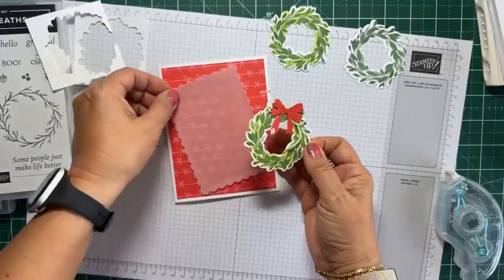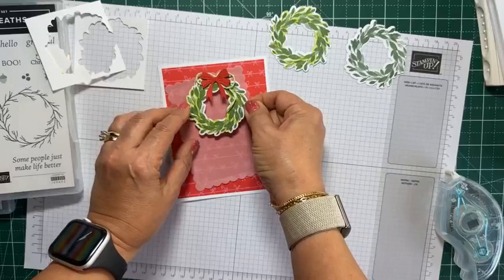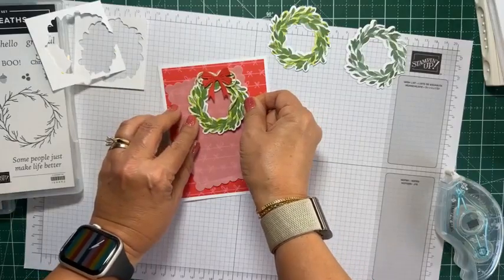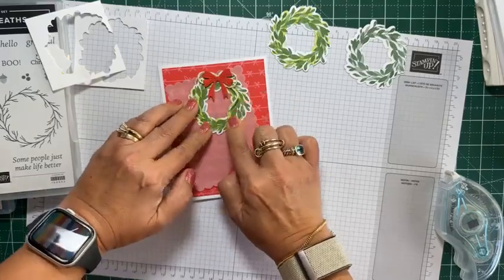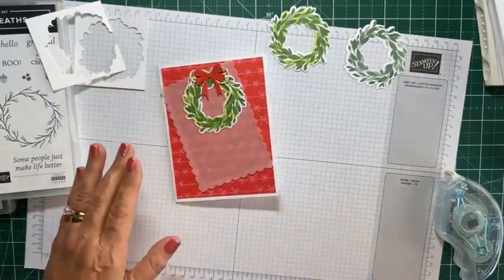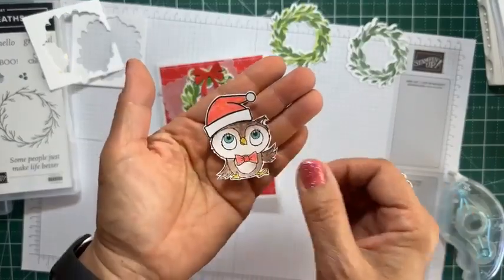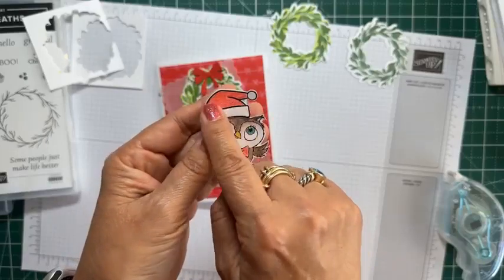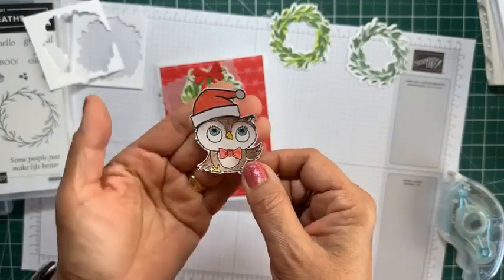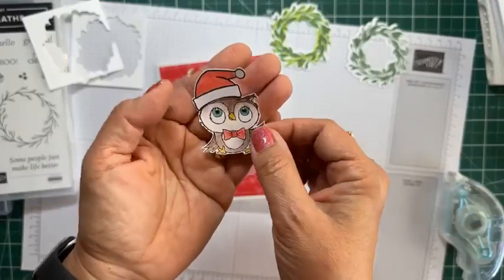And so I know I want it here. So I wanted it in the middle, right? Is this in the middle? Yeah, I think so. Okay, so there it goes. And then I'm going to bring in my little owl, okay? So this particular owl, just by putting a little Santa hat, becomes a little Santa, right? I just love that little bow tie it has.